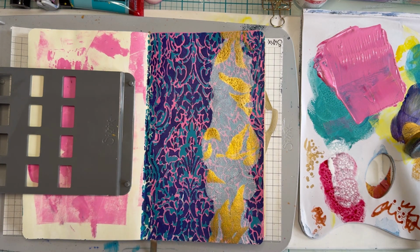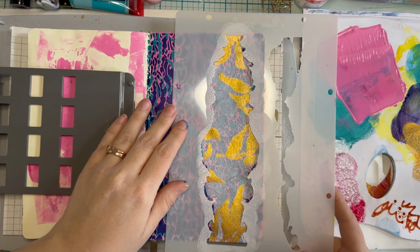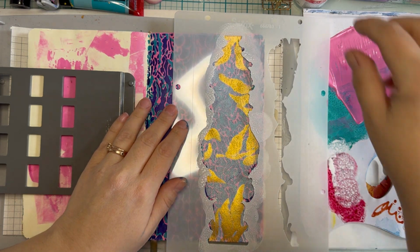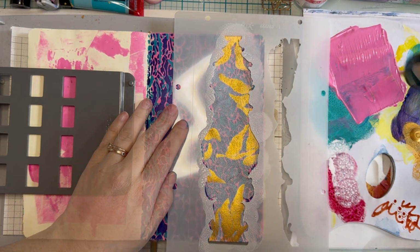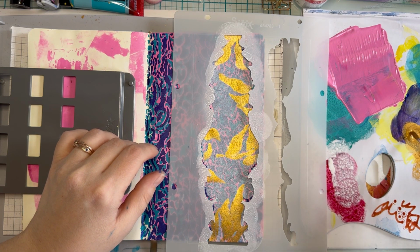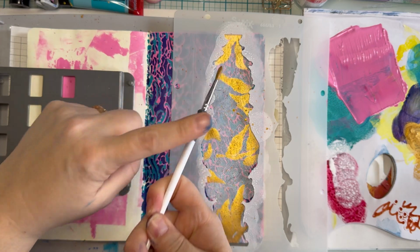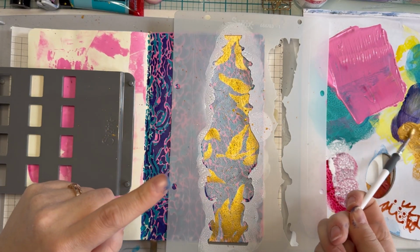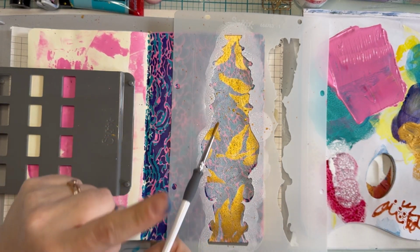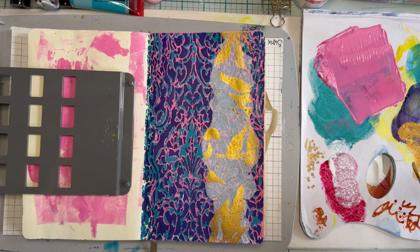Okay. I think I also want to do one more thing. So let's put this over here and get a tiny bit more gold. And I've got a paintbrush, and I'm just going to pick up some of this gold paint. I really kind of only want it in this white space, if I can make that happen. Yeah, that's pretty cool. Okay, look at that, so pretty.